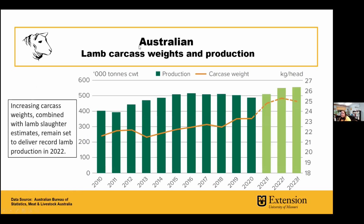I'm going to look over at Australia now. Okay, so we're going to move over to Australian data. The reason I bring this to your mind is because remember, 98% of our imports are from that part of the world. And so Australia in their market outlook said that they are increasing carcass weights, combined with lamb slaughter estimates, and they remain set to deliver record lamb production in 2022.